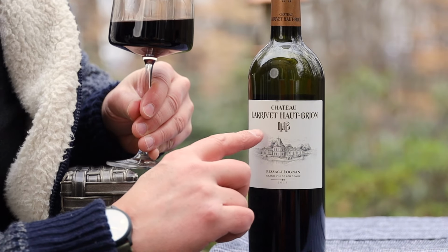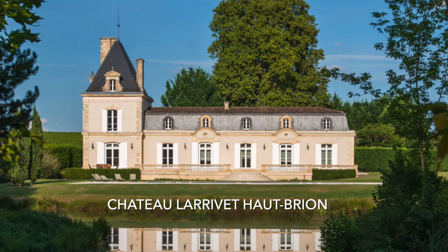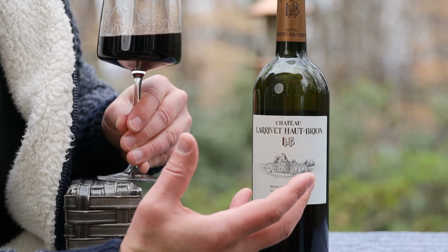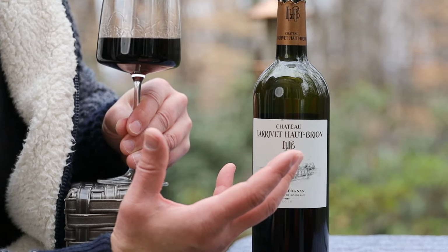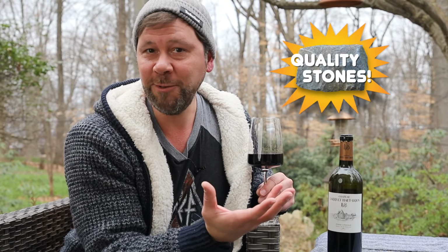And the name of the winery is Château Larrivet Haut-Brion. From what I understand, at one point in time, it just used to be called Château Larrivet, which means river, so it's situated close to the river. And in French, Brion is a term that they use to describe the gravelly soil in this region. And Haut is like haute couture, so it means elevated in quality. So this is highly elevated quality stones.